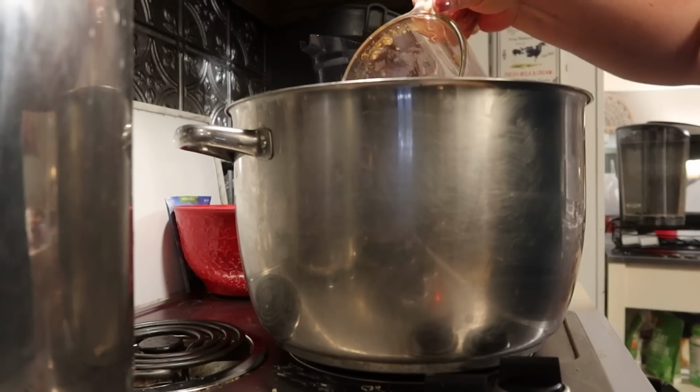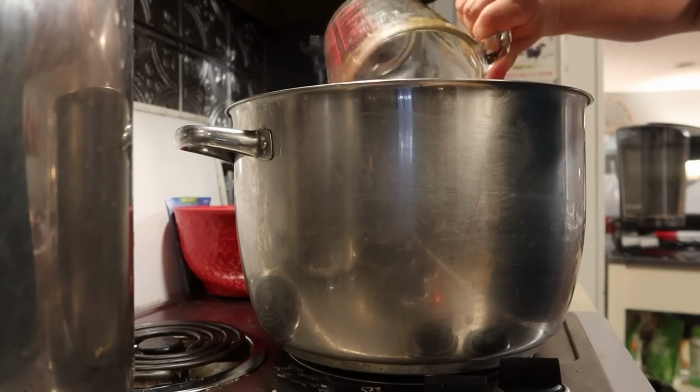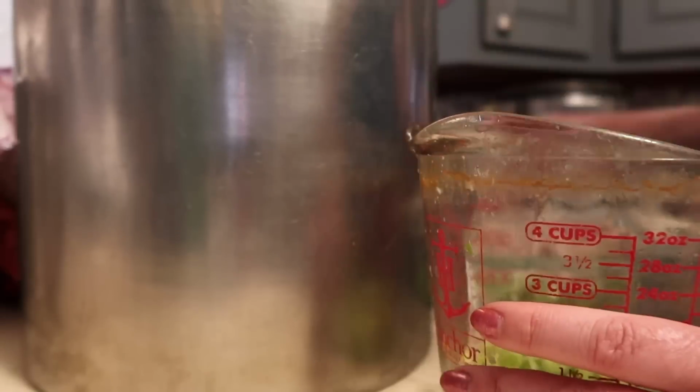Okay, so here's our carrots that we've softened. Now we're going to do the same to the celery.